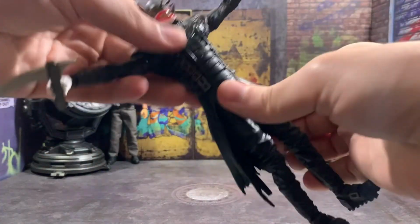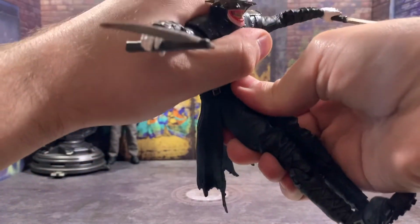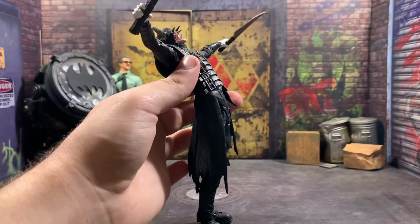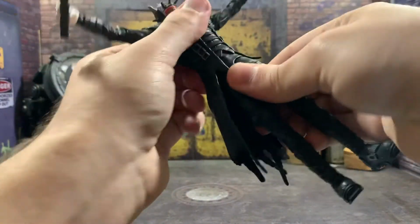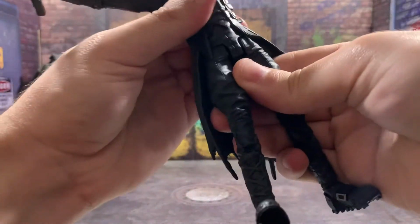Now, overlay piece, similar to the Arkham Joker, can get him to go that far forward, which is pretty good. So you can have Batman punch him in the gut. He can go that far back, but you can see there's starting to be some gapping right there, and then you've got to worry about it catching. So there you go, you heard that click into place. Rotation can go to the sides as well. Rotation at the waist, like I said.